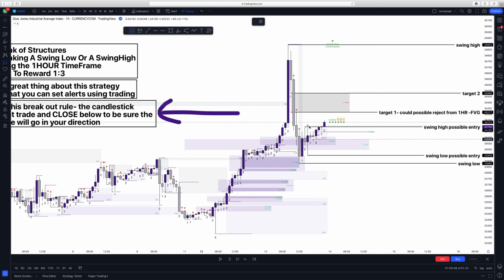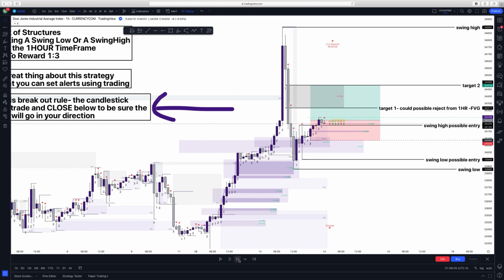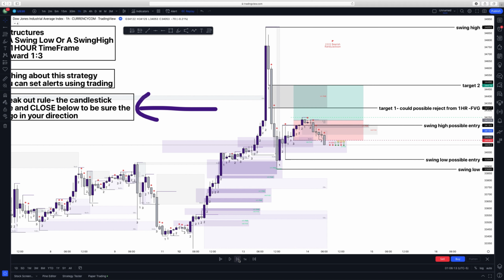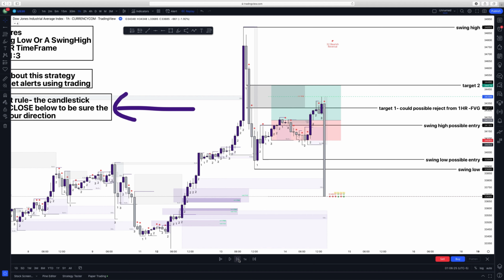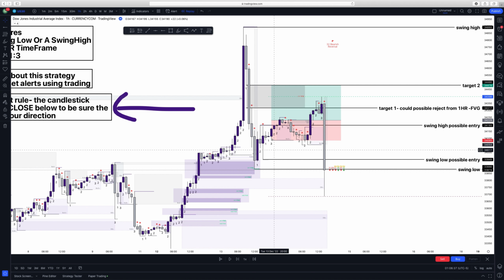So let's say I'm entering at this breakout. I will have my stop loss just at this swing low. All right, so it did go a bit below my entry, but it never closed below. So if it had closed below my stop loss, then the trade would have been cut. But because it didn't close below, the trade was still possibly valid. In this case, you guys see that it did go up.